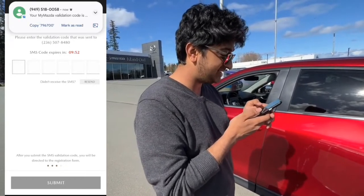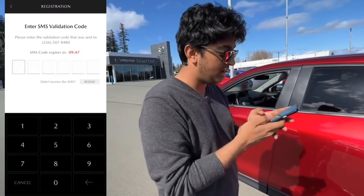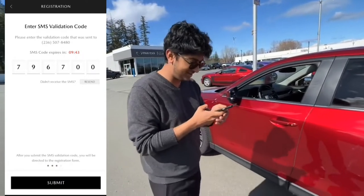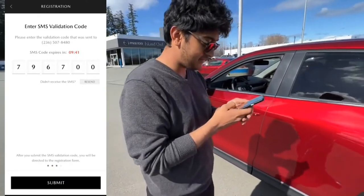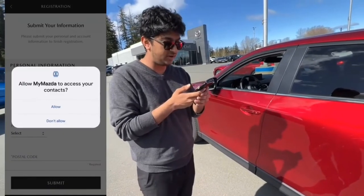The code for me is 796-700. Don't worry guys, this is going to expire in 10 minutes, so you shouldn't be worried about it. Number verified. Asking to access my contacts. All right.